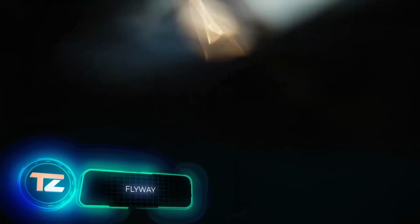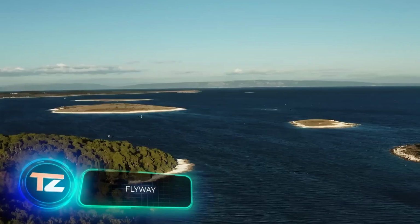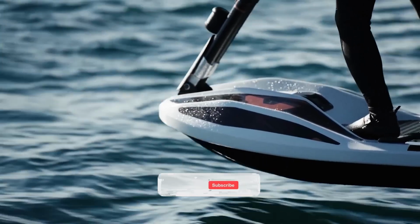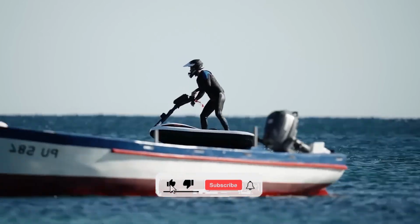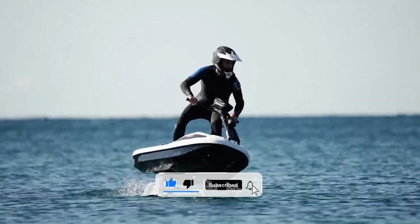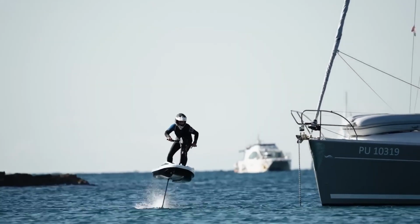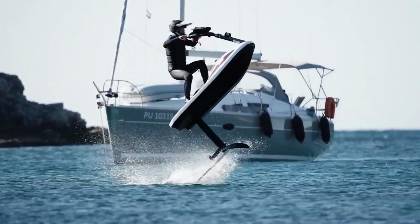Also worth mentioning is the Hi-Fly water sport team that created Flyway, the world's first hydrofoil e-jet ski. The unique thing about Flyway is that it flies over water, which reduces energy consumption by 70%. This means that owners have more time to practice stunts with a single charge.